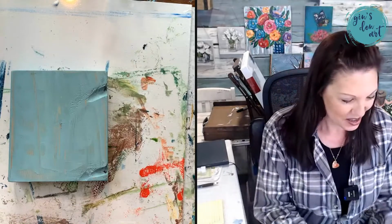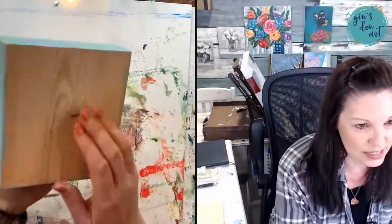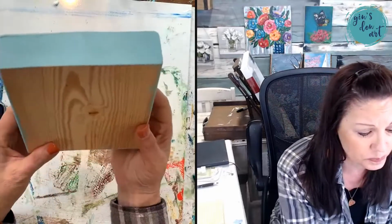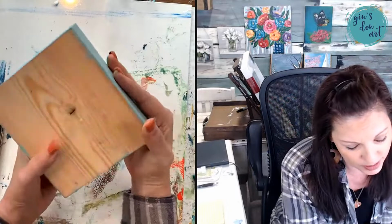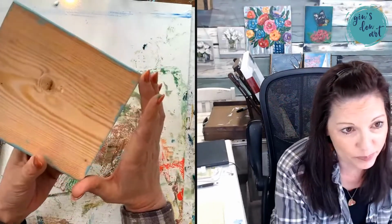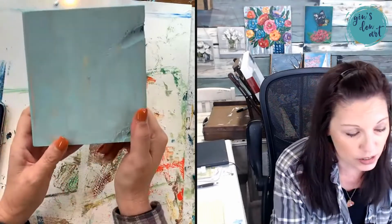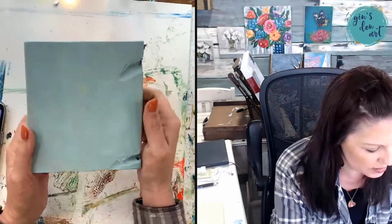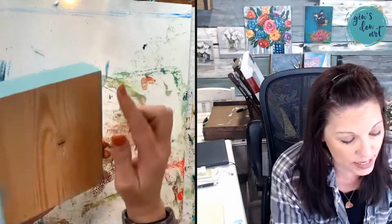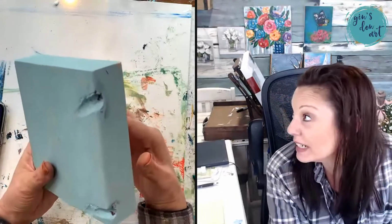So glad you're here. Okay, so let me talk to you about what we're going to be working on today. I have these blocks of wood that my husband cut for me. It's bigger than a 2x4, probably a 2x6, and it was just laying in the garage. I asked him to cut these into some squares for me and sand down the areas. He was like, sure. So I have a bunch of these just laying on a shelf in here.